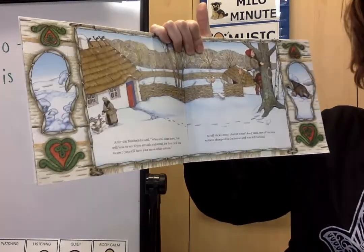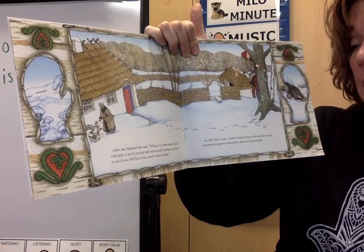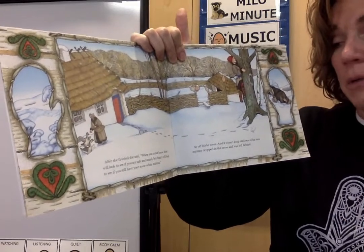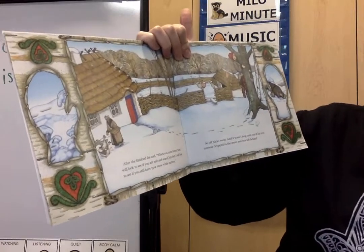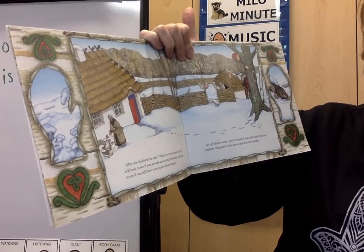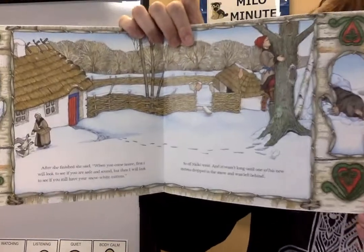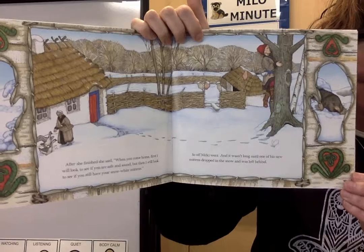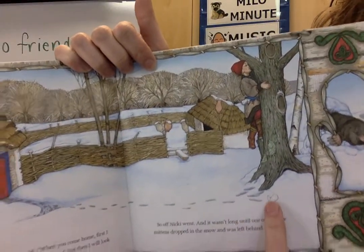After she finished, she said, when you come home, first I will look to see if you are safe and sound. But then I will look to see if you have your snow white mittens. So off Nicky went, and it wasn't long until one of his new mittens dropped in the snow and it was left behind. Uh-oh. Look, if I go in close, can you see? Look, there it is.